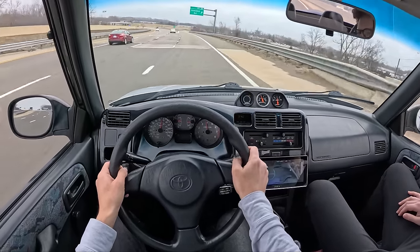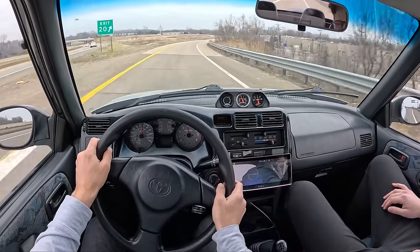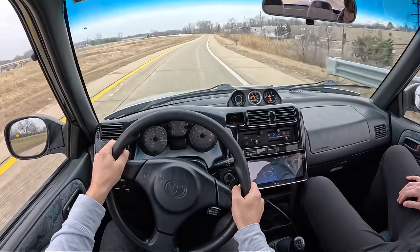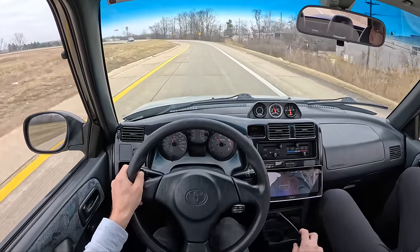You could use a little more compliance in the suspension, but for that I think I have to go to, have you seen Papadakis Racing's RAV4? Yes, I have. I think it's awesome. Just need full custom Baja suspension. Yeah. Pretty good.